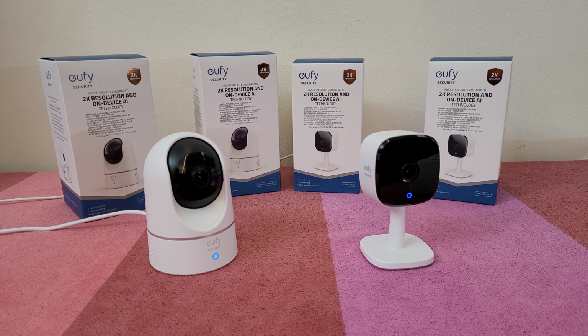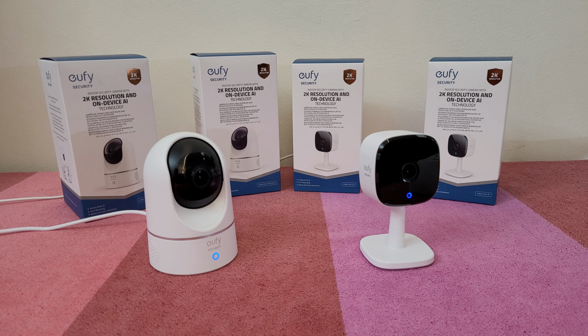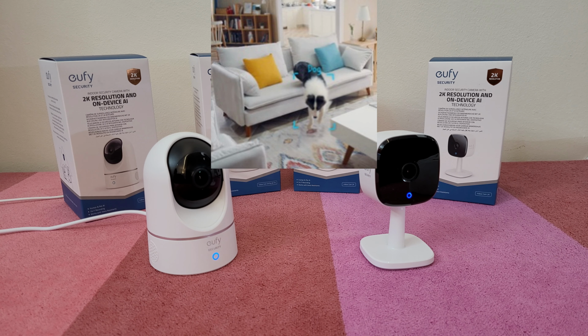The obvious difference between these two cameras is that the P24 is a pan and tilt. It can rotate left and right, up and down. And it has another great feature. It is the follow the action. When motion is detected, the camera automatically tracks and follows the moving object.